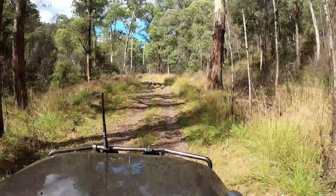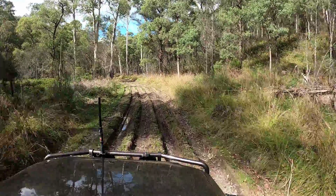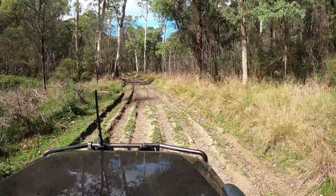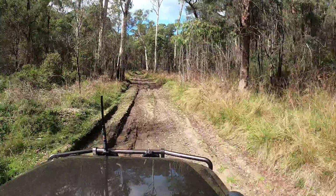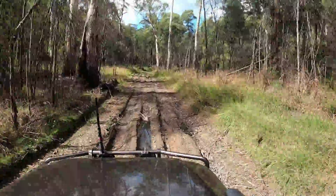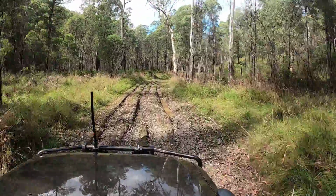And as we're getting close to the end of the track, you can see it's decently rutted. So again, clearly this ground gets pretty soft when there's a bit of rain around. And I think getting in and out of here in winter, because this area is not seasonally closed, it'd be a very different thing getting in and out of here in winter.